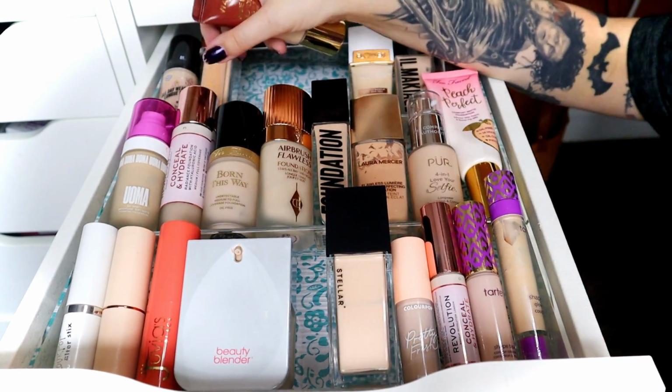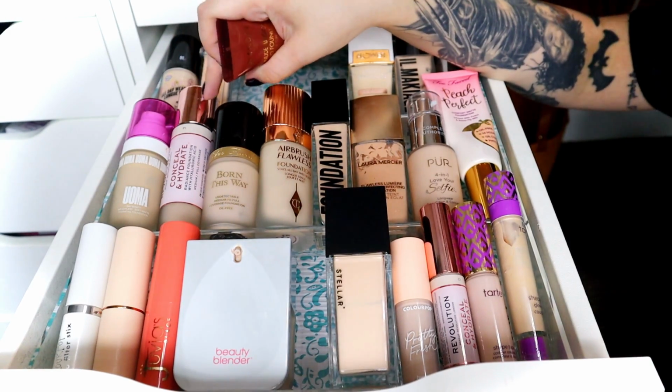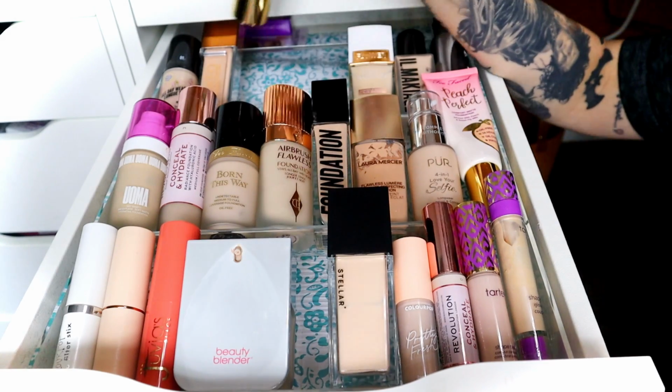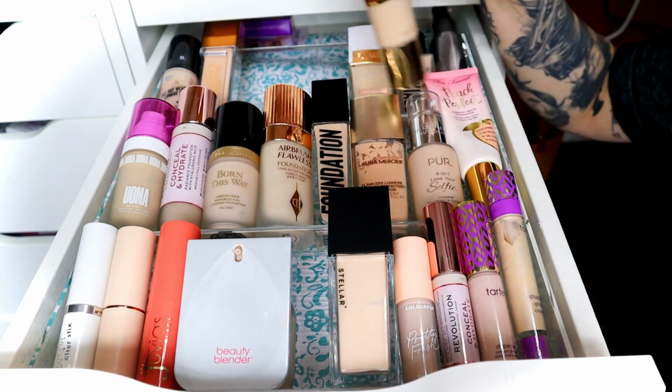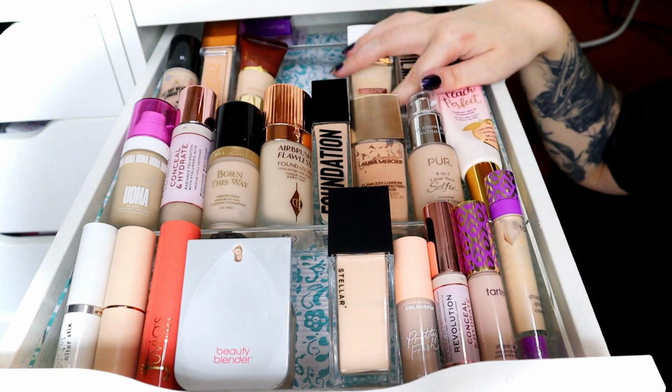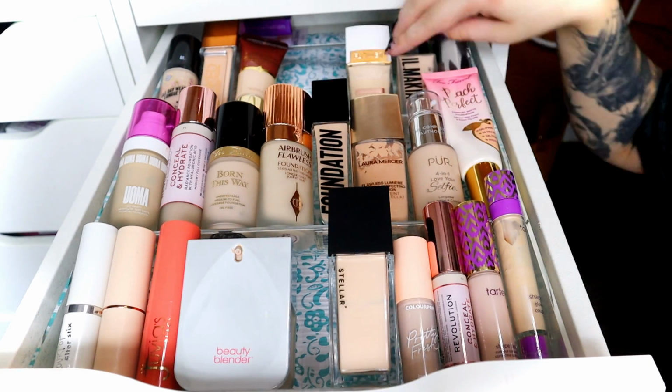That's why, there was a pump in this. I switched it out with a wand from the Conceal and Define. I love a wand, and that's what I use for the Pure too. So I'm going to keep that one for now. I'm conflicted. Oh, I guess I'll keep my Flower Beauty one.